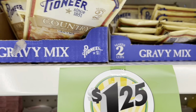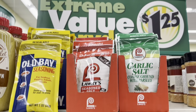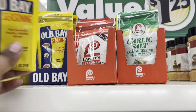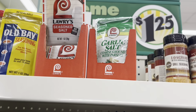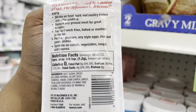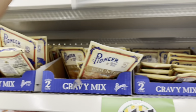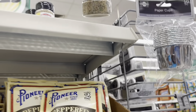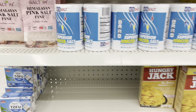Guys. Let's go up. Slowly. Do y'all see this? We got us some Old Bay. Some good old Lawry's seasoned salt. No MSG added. Oh, okay. Let's add that. Made with sea salt. And then this complete seasoning is only 50 cents. And it's so good. Is it close to expiration or something? I don't know. But this is 50 cents, so we cannot beat that.